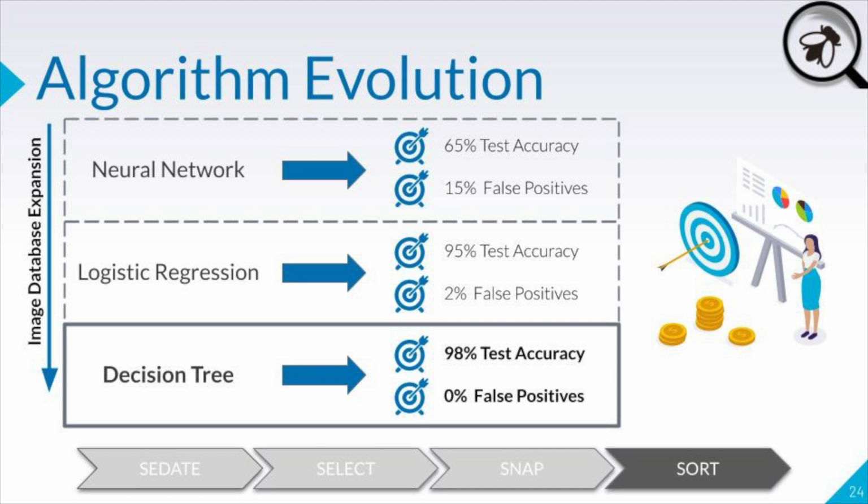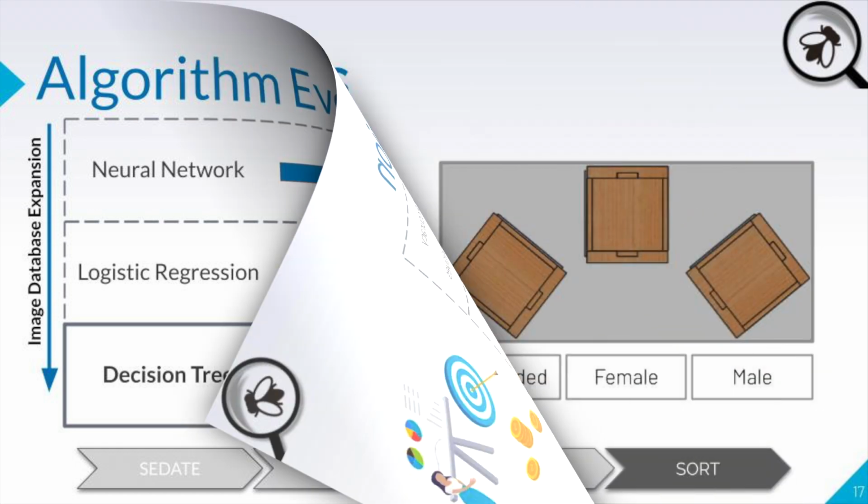We tried a number of different machine learning algorithms in order to classify the images. We ended up deciding that a decision tree worked best because this gave a 98% test accuracy and 0% false positives, meaning that no male flies were put in the bin with female flies, which is important because we don't want the male flies to mate with a number of the females and cross traits when this is not wanted, and these flies would have to be discarded if that happened.